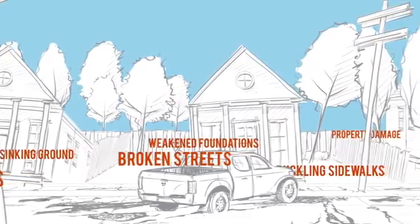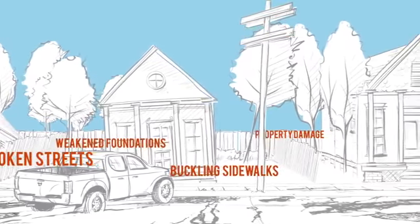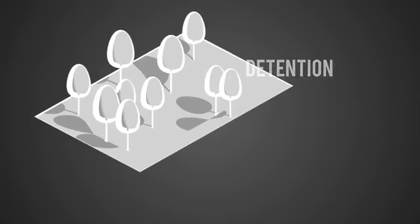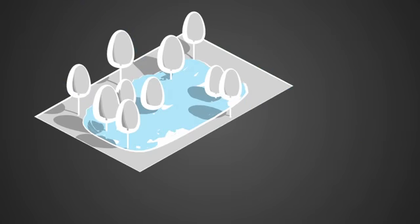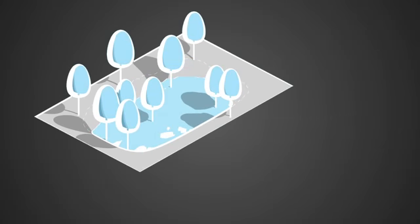homeowners, businesses, and taxpayers. But New Orleans is working towards a smarter way to manage water with green infrastructure. Green infrastructure uses natural processes to slow and store rainwater. Planted areas designed to capture runoff temporarily store the rainwater so that it doesn't flow into the drain at once. This takes pressure off the city's pipes and pumps and reduces flooding. A portion of the water is then absorbed by the native plants themselves.